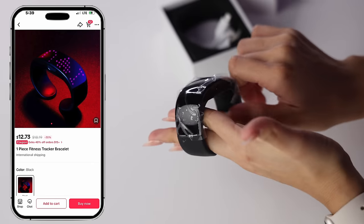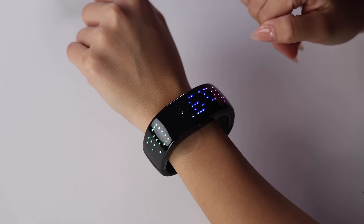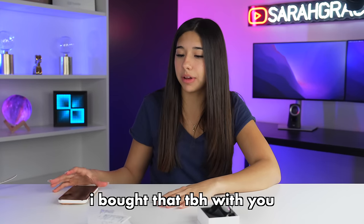I like it. Next thing, we have a LED display bracelet. It's like the new trend. I spent $12 on this bracelet, and trust me, it's gonna be worth it. If you're trying to be like the cool kids, this is it. Yeah, this is it. Yeah, I don't know why I bought that, to be honest with you.